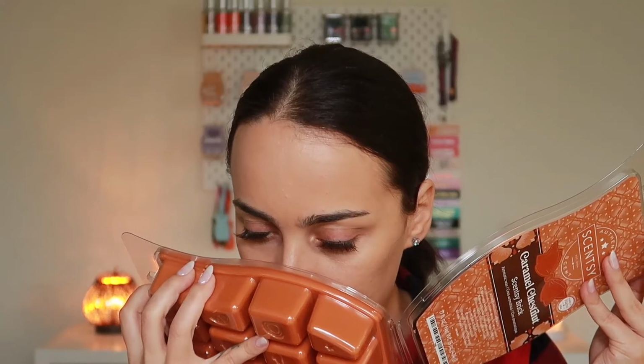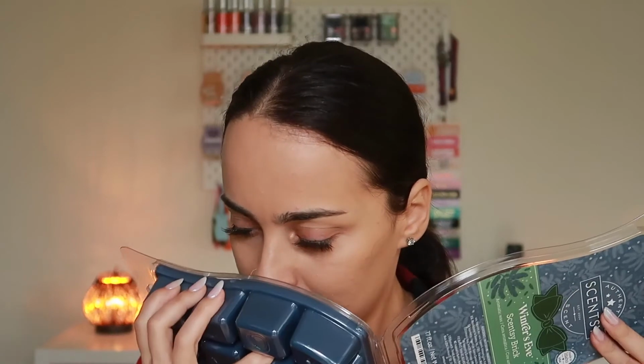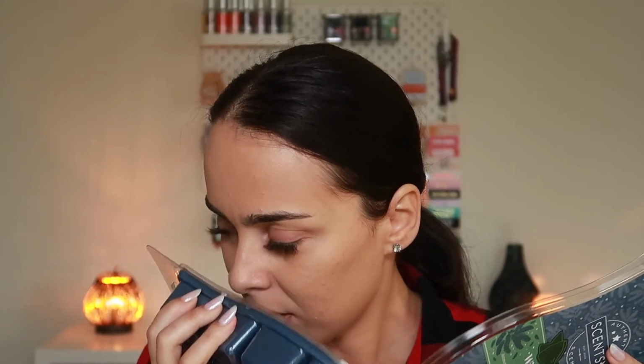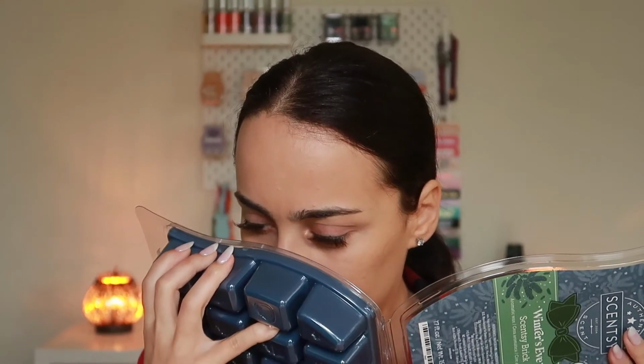If I had to choose my favorites right now, hold on. I feel like I need to re-smell the other bakery scent. Okay. Actually, hold on. Let me smell this one too. Because I already know which my last two are. It's the first three that are always difficult. This is actually really nice. Okay, I'm having a hard time choosing.